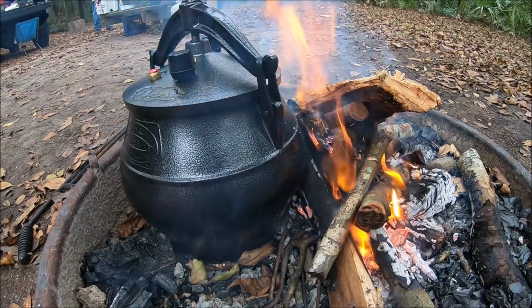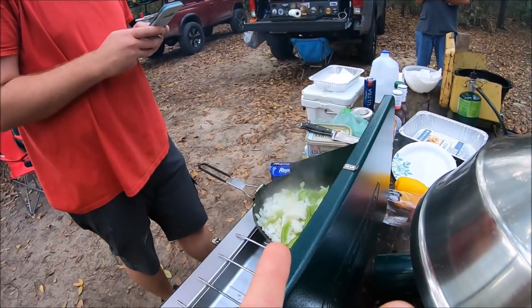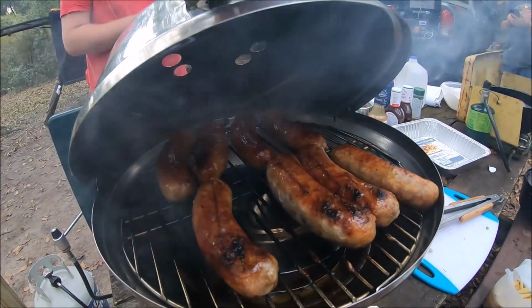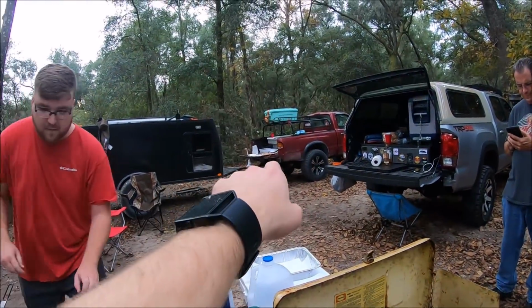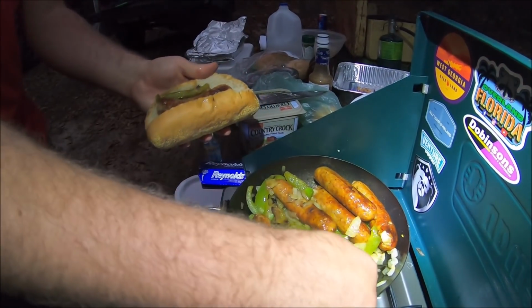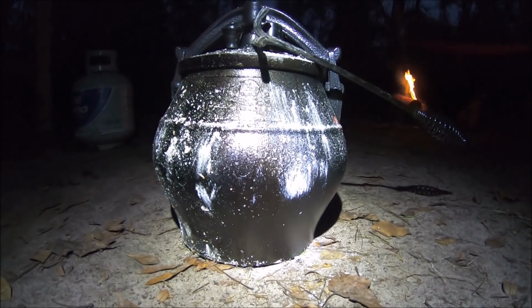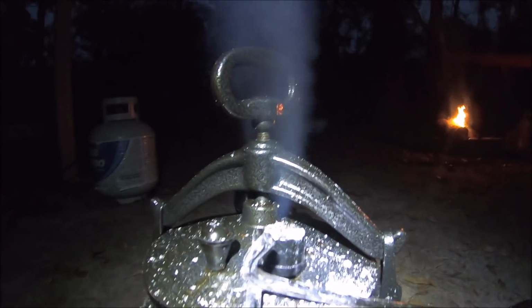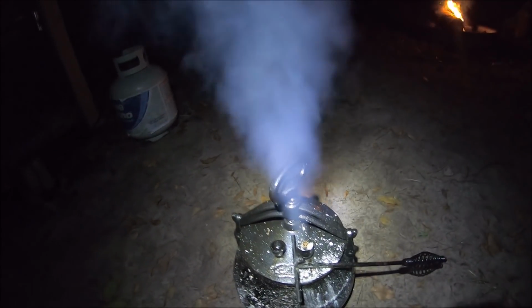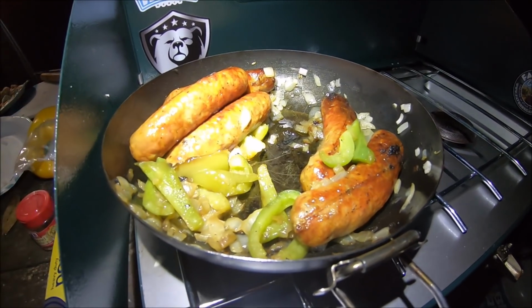The boiled peanuts are starting to boil in the pressure cooker, so that'll be a nice midnight snack or so. Boiled peanuts, peppers, onions, some nice sausages, wings, and over on the tailgate we have the okra. So we have the sausage, the onions, and the peppers. Delicious, by the way.